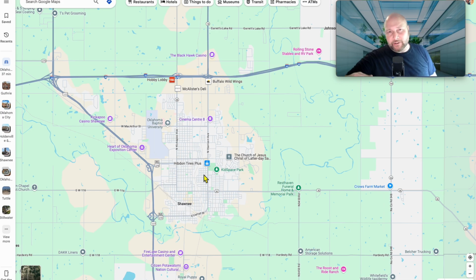And up in Guthrie, I forgot to mention, I've got a 3-bed, 2.5 bath with a 3-car garage and a shop for only $400,000. In Harrah, we've got a 3-bed, 2.5 bath with a 2-car garage, a little over an acre, and that one is, I believe, at $380,000.